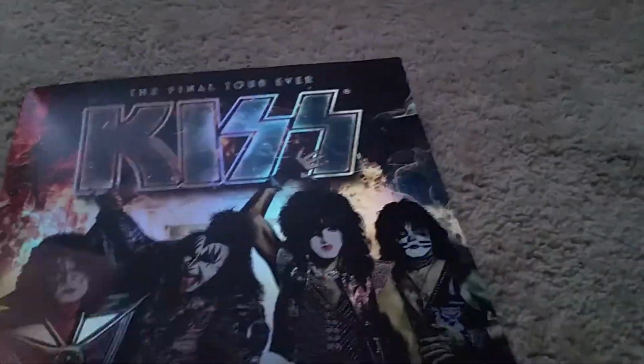Alright, on to the last Kiss tour book that I have. Now this one, so these two right here I got off of eBay. But this one, I actually went to the concert and bought it at the merch stand or whatever you call it. The End of the Road tour book.